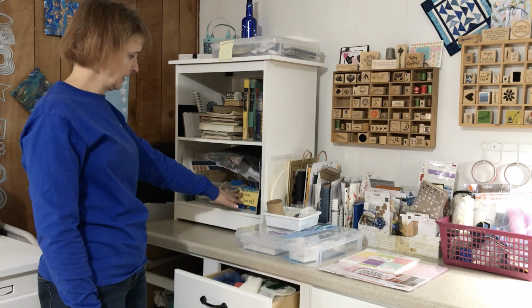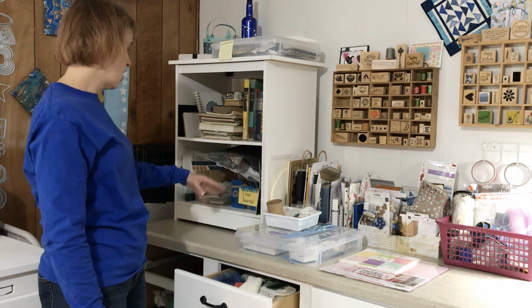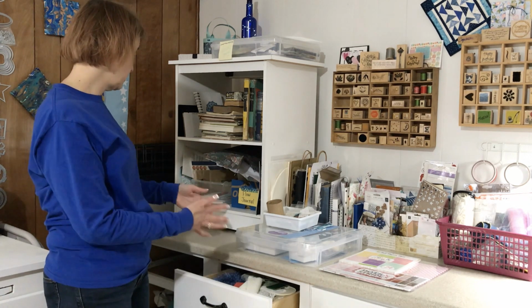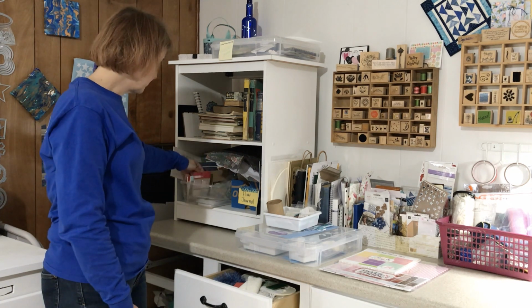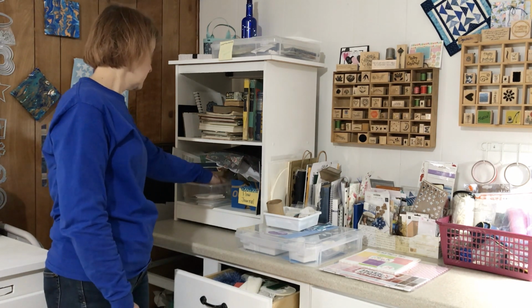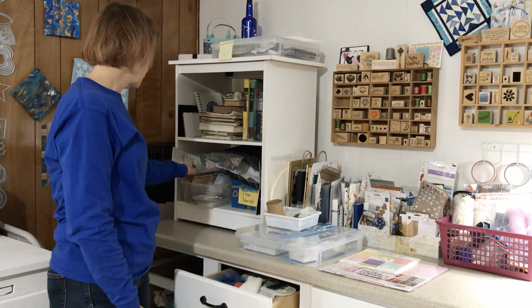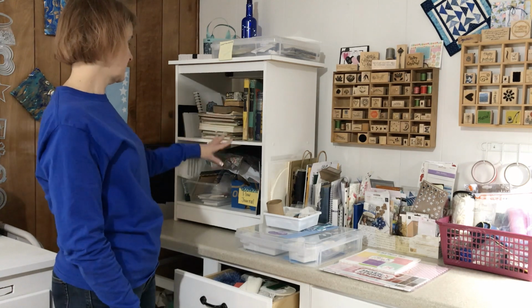I have a box that's labeled Flow Journal. If you're not familiar with the Flow magazine, it's all sorts of interesting papers that you could use in a junk journal. These are supplies that friends have given me that I set aside for junk journals. Cute little pockets, random letters, all sorts of things that I would use in journals. Not so much card making. That's what this section is.